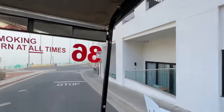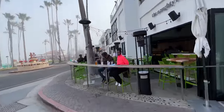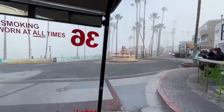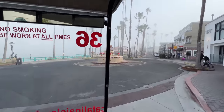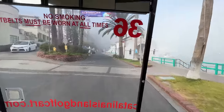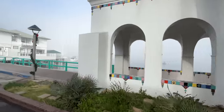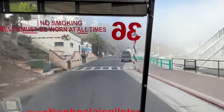Why does it sound like this all of a sudden? Look, this is where we had lunch. Oh, yeah. Right there. Okay, which way do we go? I think I have to go around this roundabout and then we go this way. Sure. Why does it sound like this? I don't know. Can you hear that? Yes. Oh, wow. You can't even see the water anymore. Look at that.